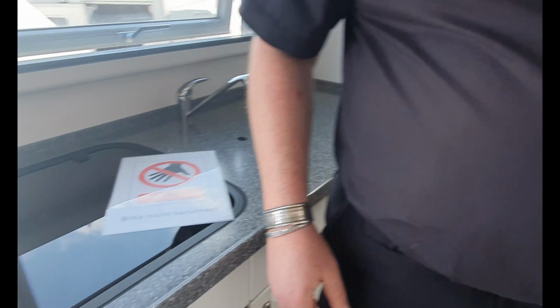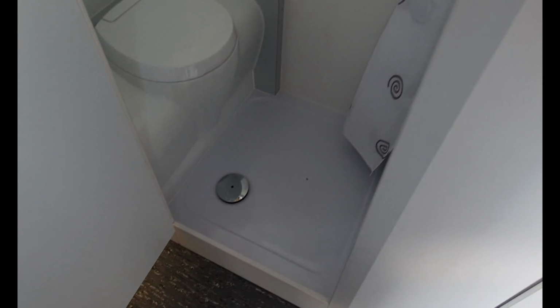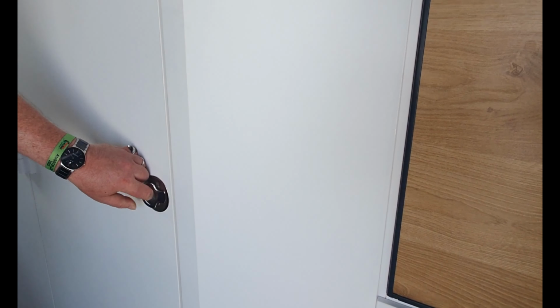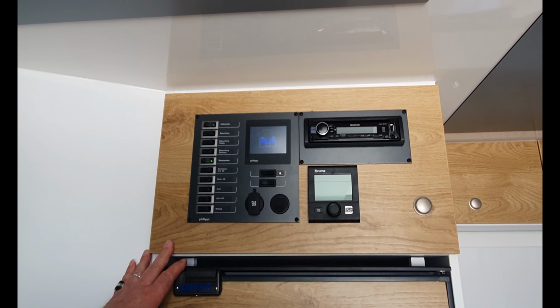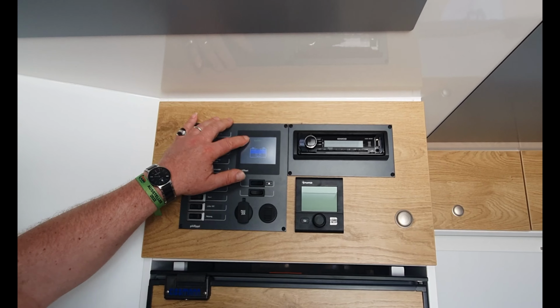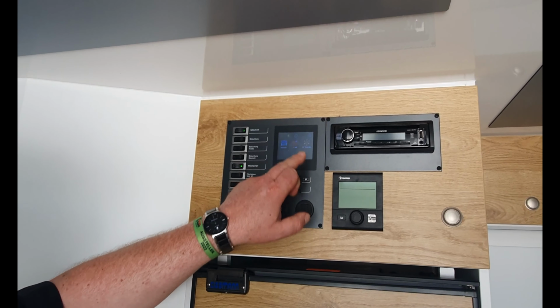Then on this side we have the bathroom, the toilet and the shower, and for hand washing. It's a very nice washroom. Very, very nice. Simple, small, easy. Now here the technique, we have the board with the batteries or the water tanks and so on.